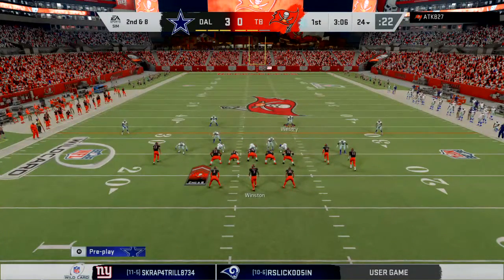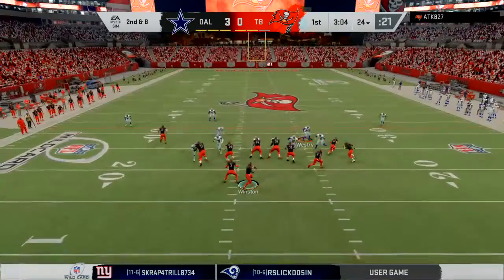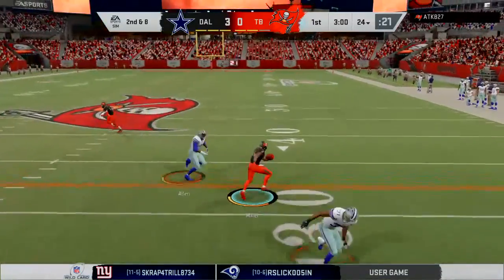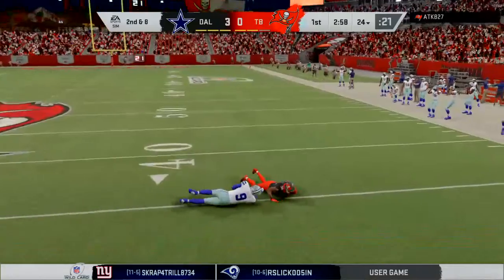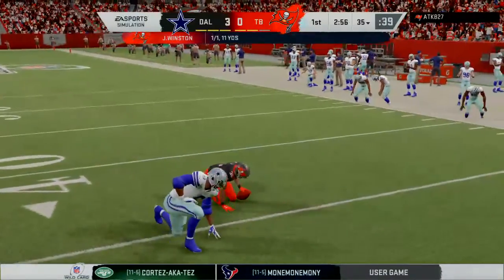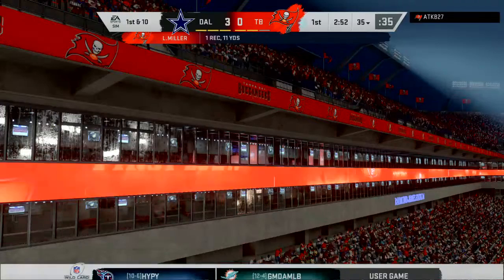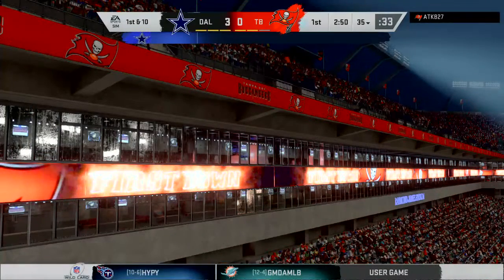What makes a good run blitz a good run blitz? The ability to stay on task, to follow up your assignment, go to the gap you're supposed to cover, and not be deterred by anything else. And up to the 35 before they're able to knock him down. It's a gain of 11, and the Bucs have a 1st down.